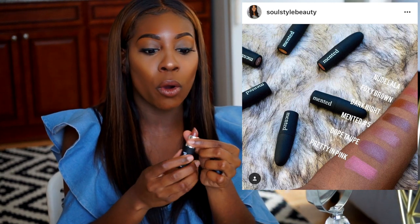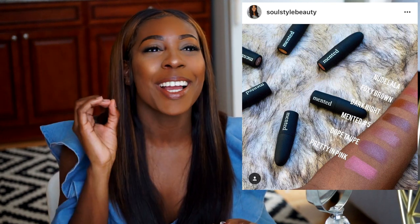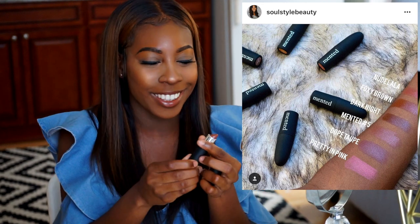This is Dope Taupe. I can't even speak. Oh my goodness. Dope Taupe. Maybe I'm not saying Taupe right. Okay, great. That's what I have on today. So I absolutely love this lipstick.